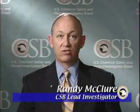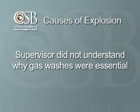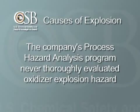While the accident would seem to have been caused by a single event, bypassing the gas washes, the CSB investigation actually revealed several causes for the explosion. The supervisor with the critical password did not understand why the gas washes were essential, whether the chamber was empty of products or not. Next, the sterilization chamber was not equipped with a gas monitoring system to warn employees of explosive levels of ethylene oxide. And the company's process hazard analysis program never thoroughly evaluated the hazard presented by the oxidizer, despite a history of oxidizer explosions in the sterilization industry.